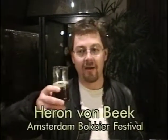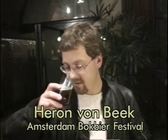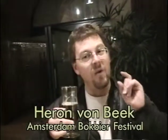Before I forget, we're drinking Heeren van Beek Bok Bier from Beek, a brand new brew pub, so new it's not even in the program for this festival. A somewhat malty aroma, a tad bit winey, not a very good characteristic. Some good malt, some good bread-like characteristics, still a tad bit winey. A little bit off flavor, but I think it's got an awful lot of potential for a new brew pub.